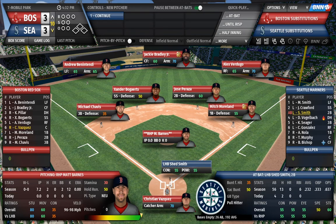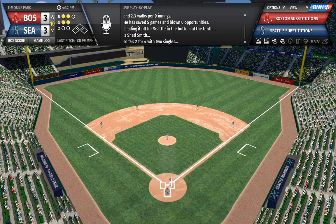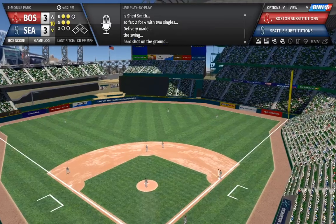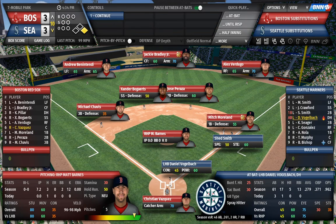Matt Barnes coming in to face the middle of Seattle's order. First appearance of the year for Matt Barnes in a non-save situation. 2-2 pitch is going to come from him to Shed Smith. Ground shot back up through the middle. Oof. Barnes got 2 strikes on Smith, but Smith is all over that pitch and puts the leadoff runner on for the hottest hitter in this lineup, Daniel Vogelbach.